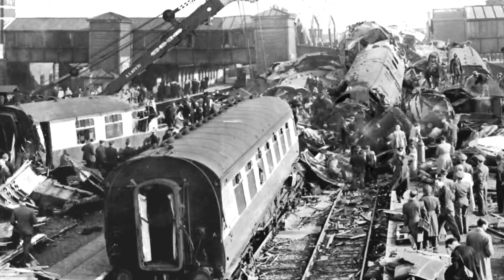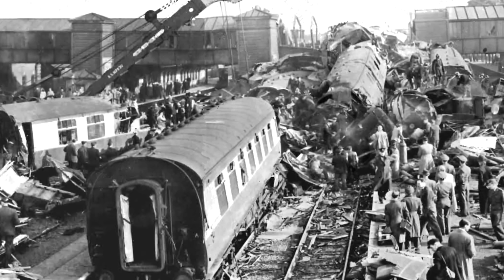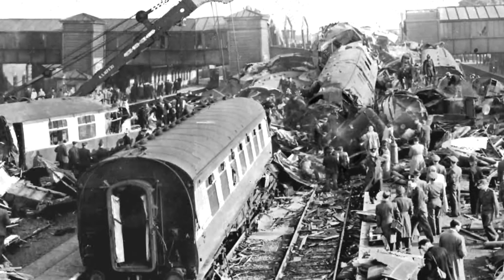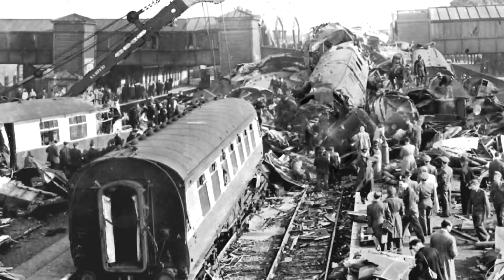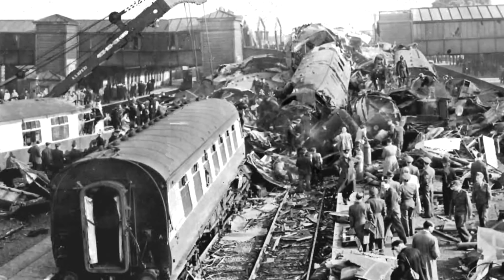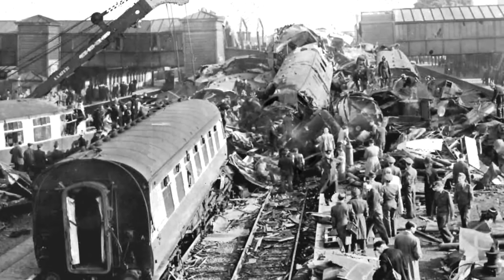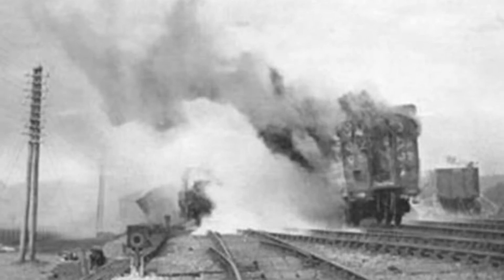The Harrow and Wealdstone rail crash involved 3 different trains, and it happened on the 8th of October 1952 during morning rush hour. It killed 112 people and injured 340, and it remains the worst peacetime rail crash in British history, only superseded by the Quintinshill rail disaster of 1915, though that was during World War I.